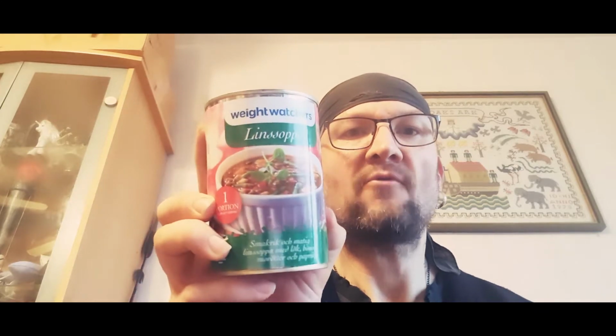Lentil soup, Weight Watchers. I love this one. It's really good taste, by the way. I bought 4 of these. Tomato soup, Weight Watchers, also. I bought 4 of these as well.